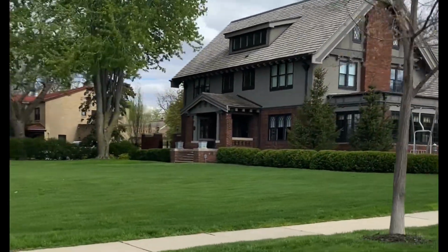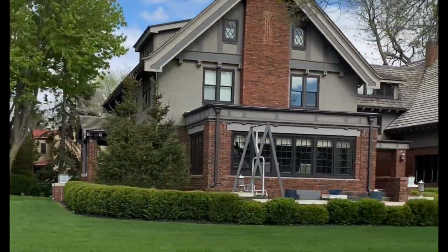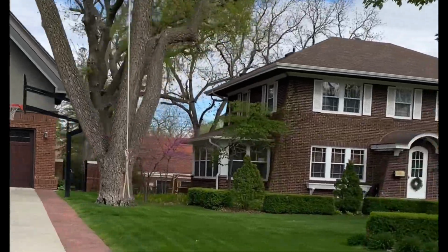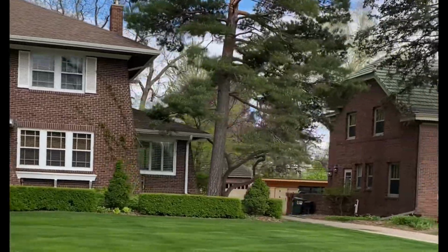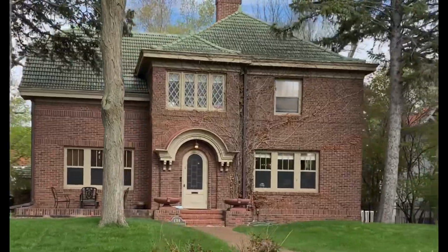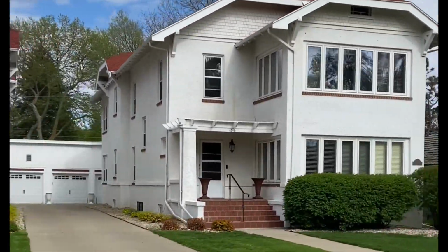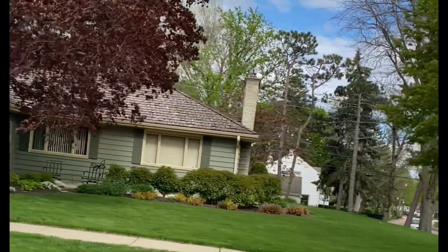Most of these homes were originally built by prominent people in Sioux Falls. A lot of them were doctors working in the medical fields. This one is one of my favorites too. I'd love to hear if you have a favorite. Some of these actually look fairy tale like to me, like this one. Like it just belongs in a fairy tale book. But we've got Tudor, and then we've also got a craftsman, all on the same block. And then we've got a 1950s ranch.